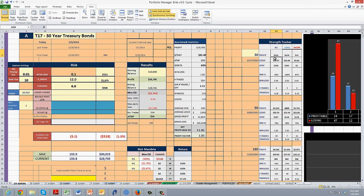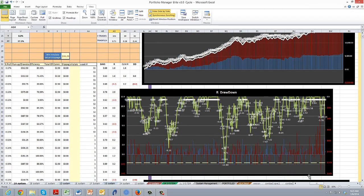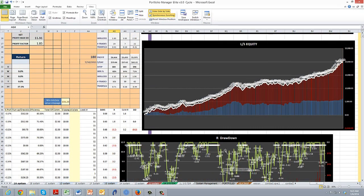It's 197% on a $10,000 account, which is a super return with a max drawdown risk of 9.5%. As I mentioned before, this has been the second best strategy we've got in our cycle trader system, performing exceptionally well. You can see only one time did the system almost hit its circuit breaker. It's a good equity curve, onwards and upwards, and we're expecting this to continue strongly for 2014.